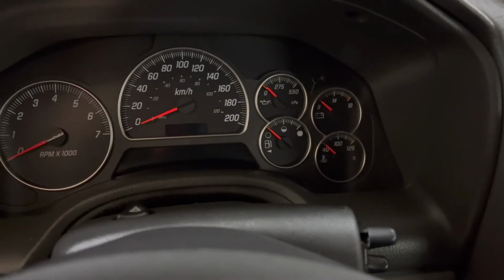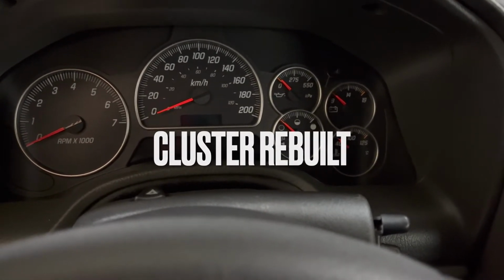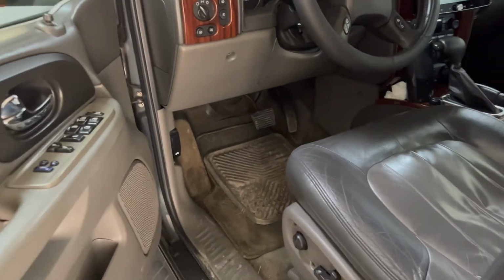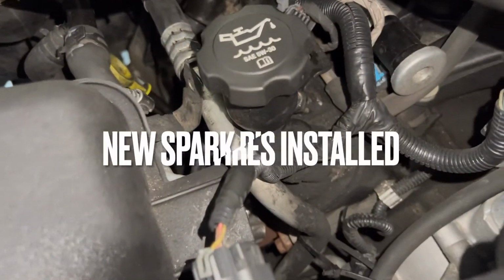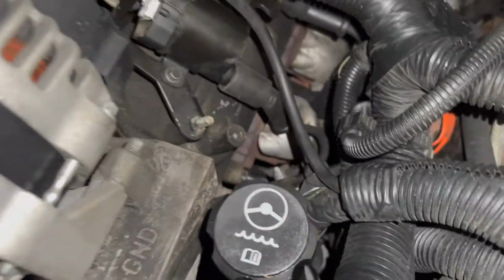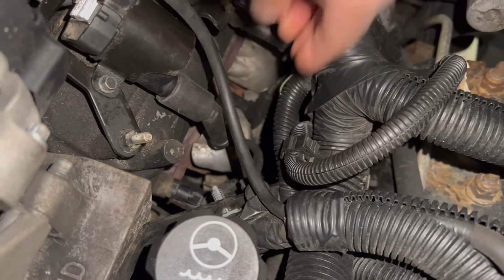We got the instrument cluster fully rebuilt as well. Only the speedometer worked when we bought the vehicle, so the cluster was the most important thing that we needed to get done first. Just last week I had my backyard mechanic install new spark plugs and wires. Changing spark plugs on this is a tedious job because there's not enough room to work, but it's not impossible.